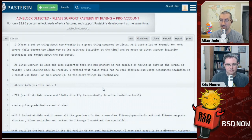I noticed that jails still have no real CPU, disk, or RAM usage resource limits. Actually, FreeBSD does have CPU and RAM limitations now. It's called RCTL, for resource control, and it's built into the kernel by default now. You just have to enable it with sysctl, and you can set per program, per user, or per jail limits on CPU and RAM, and I think a couple other things like open files and so on. However, it doesn't currently let you limit disk because it's quite a bit more complicated, actually.